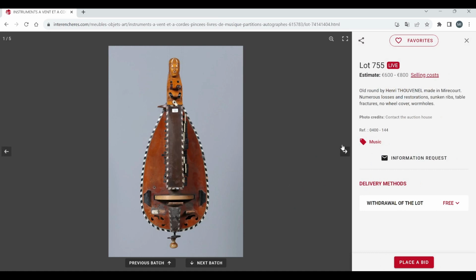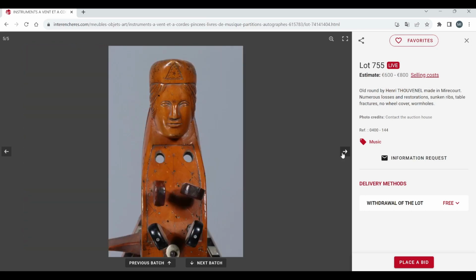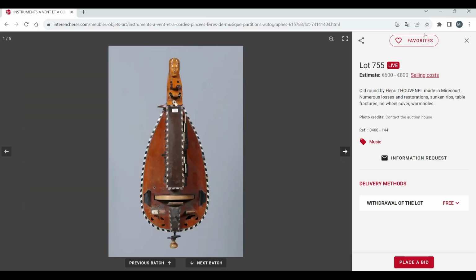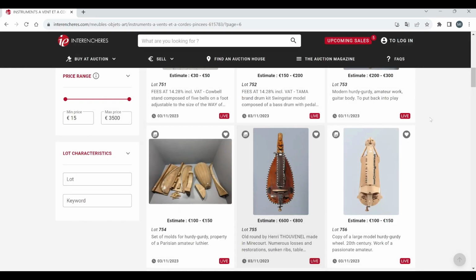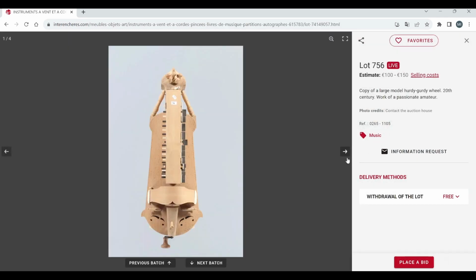Right, here's one by Henri Thuvenel in Mirecourt, 600 to 800. Interesting head on that. I'm not really sure how I feel about hurdy-gurdies. Part of me really likes them. Part of me is a bit fearful of them. Copy of a large model hurdy-gurdy wheel, 20th century, work of a passionate amateur.